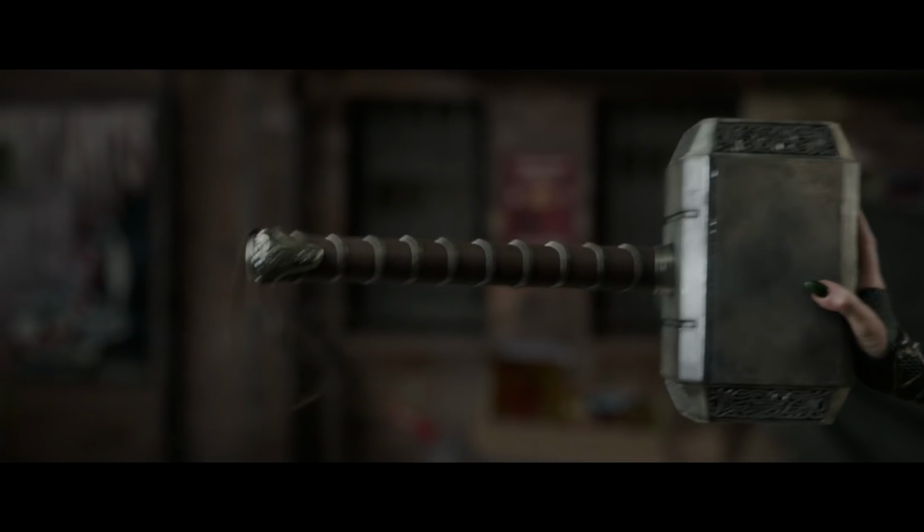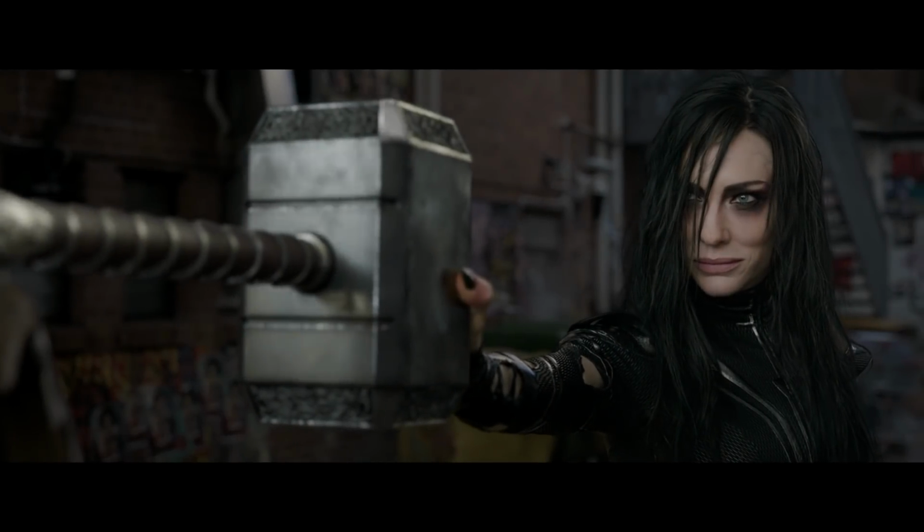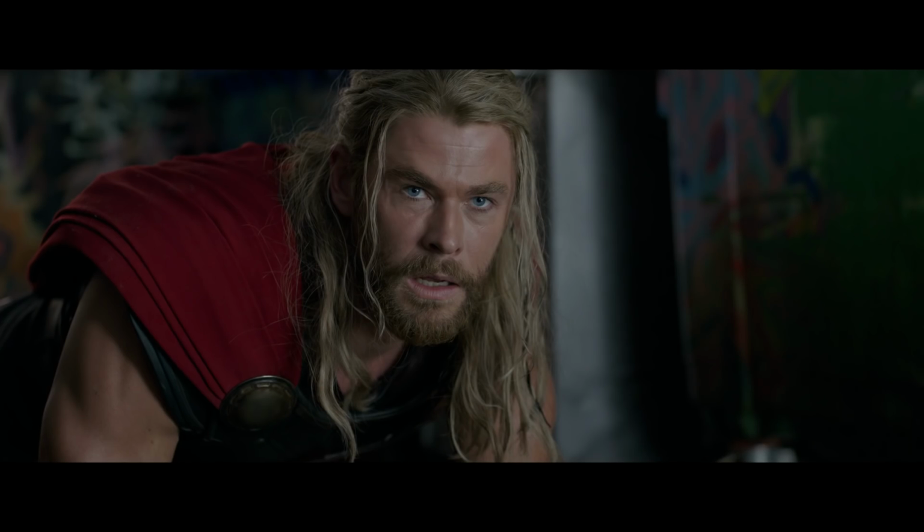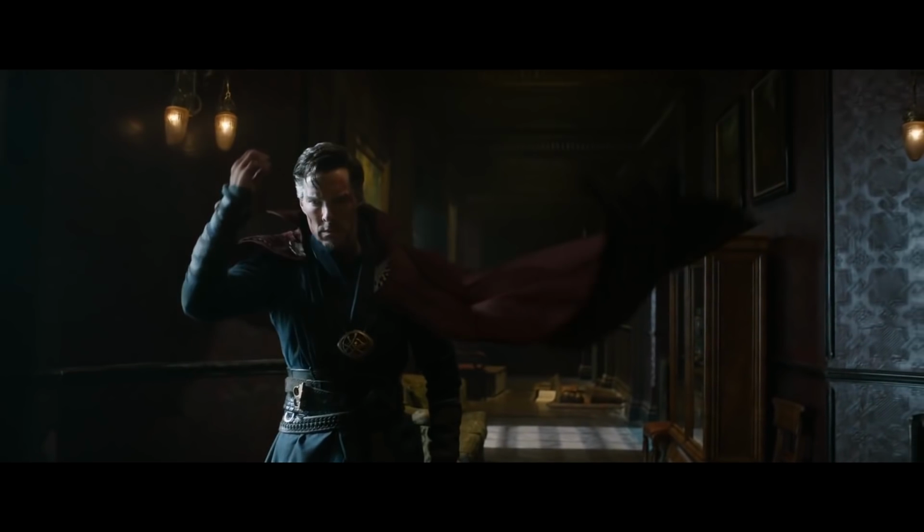Now we're also guessing this comes pretty early in the film, maybe even in the first few scenes, as it's the only part that seems to take place on the streets of Marvel's Manhattan. In all likelihood, HELA arrives after Thor seeks out assistance from a certain Sorcerer Supreme.